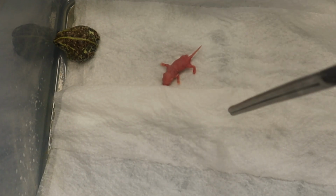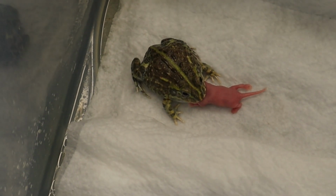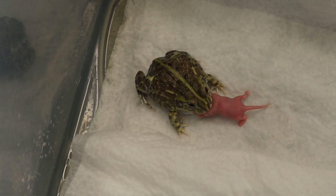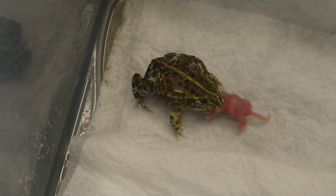May have to help him out, like turn him around a little bit, and really see what's going on. Maybe move our pinky friend over there. There we go. Look at him, see, he's instant. He chomps him right on down, man.